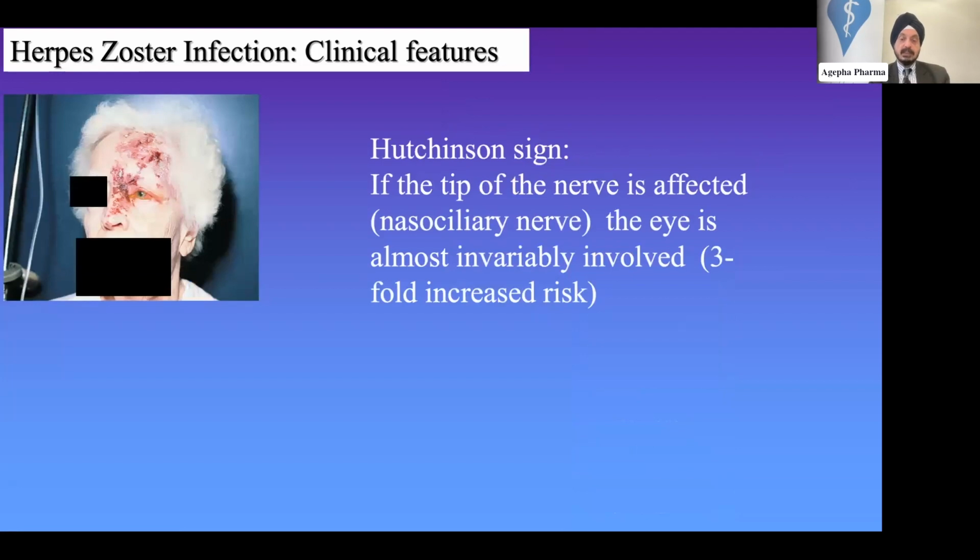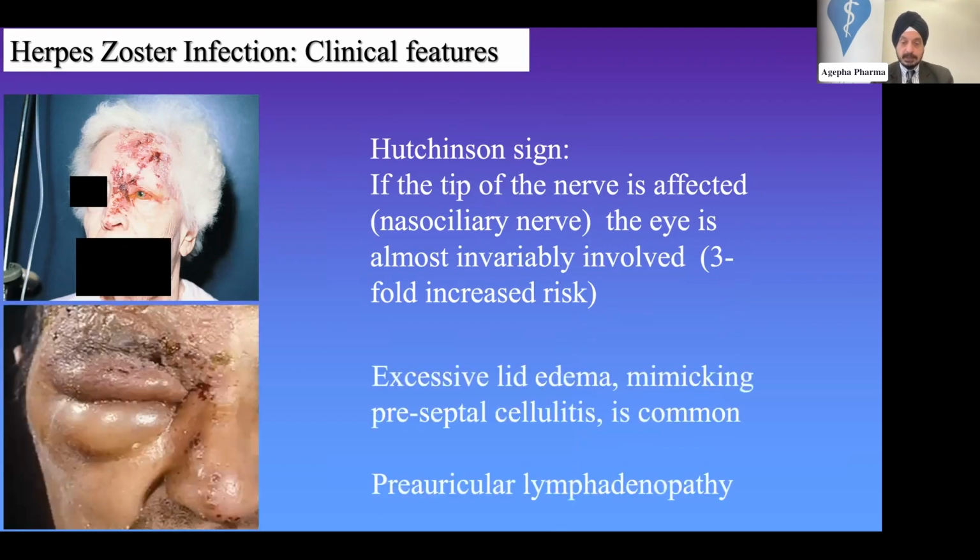There is this sign often spoken of called Hutchinson's sign. If the tip of the nose is affected, that means the nasociliary nerve is affected. And if the nasociliary nerve is affected, like I said, then you know that the eyeball is also going to be affected. So invariably, you will find features on the cornea and the conjunctiva. So there's a very high risk of the eyeball being affected if the tip of the nose is affected.